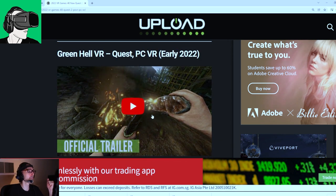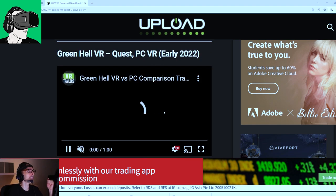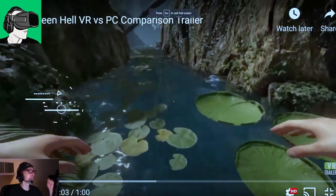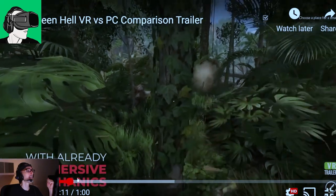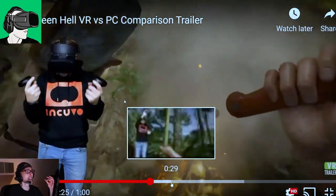Green Hell VR, Quest, PCVR, early 22. A Polish studio, Incuvo, has slowly but steadily made a name for itself with good VR ports of good games, but its long in development port of this survival game looks to be easily its most ambitious yet, full motion controllers. So that's going to be cool. It's still in development. I'll try to get hold of them to see if it's possible to get an early access or something like that, because I love these kind of experiences.